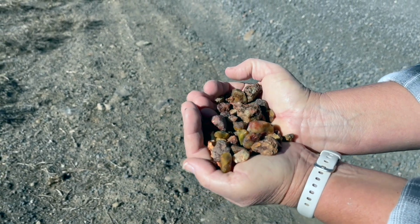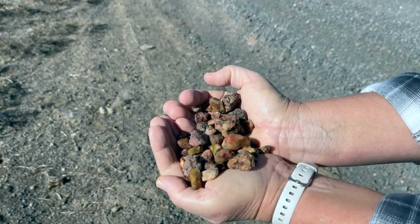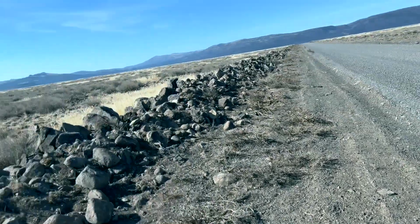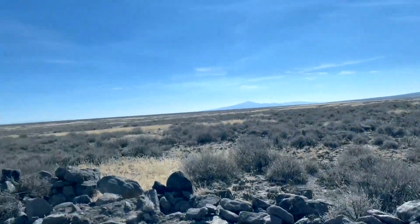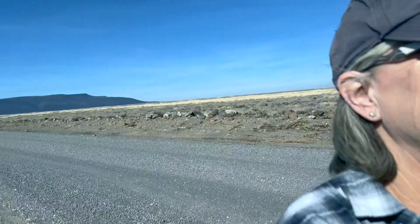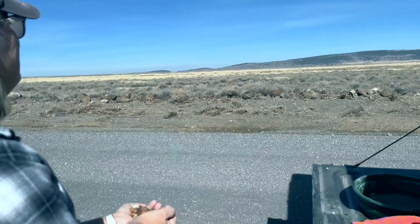That was a fun 45-minute stop. Feels like we're out in the middle of nowhere. But there's beauty out here. Yep. In the dirt. Cool. We're going to continue on, head to Fluke Lake.